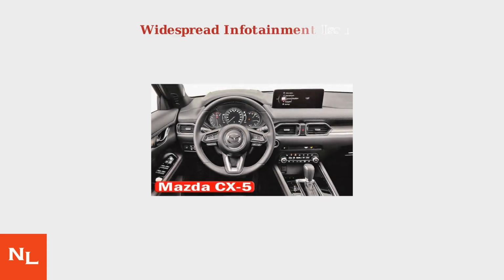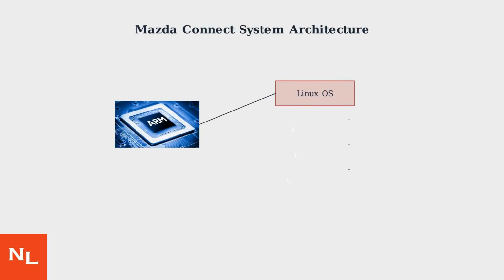The 2021 Mazda CX-5 infotainment system has experienced widespread issues affecting thousands of owners worldwide. These problems range from complete system failures to intermittent glitches that can be frustrating and costly to repair. To understand these issues, we need to examine the technical architecture.